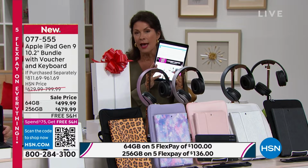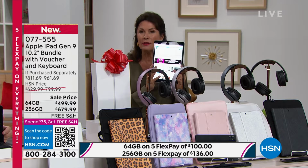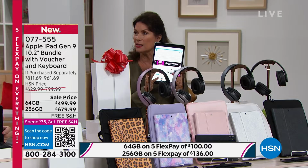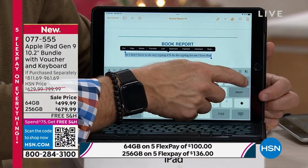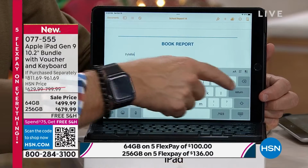But you know what I don't want to do? I don't want to walk into my office and use my great big desktop. I don't remember the last time I turned it on. I'm talking about years. Because everything I want to do, I can do right here. I can do it right on my iPad, but I can do it easier. I can do it faster.